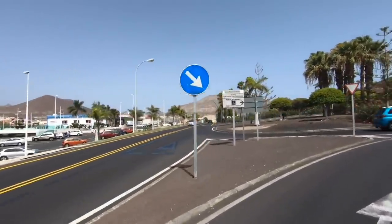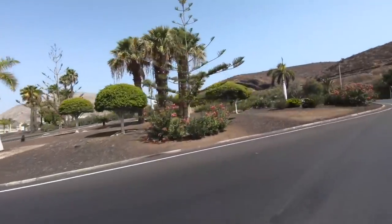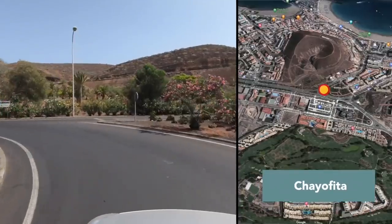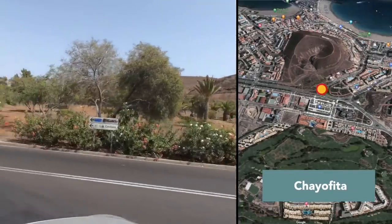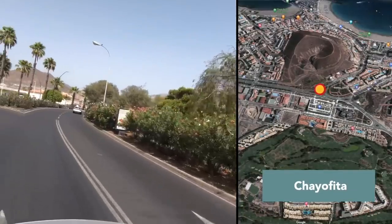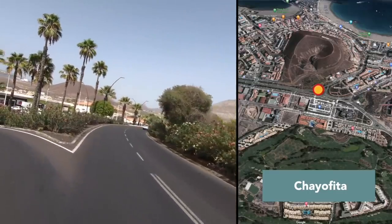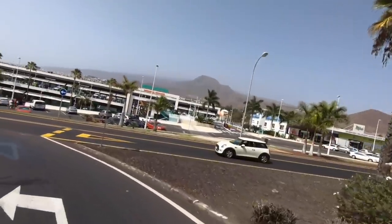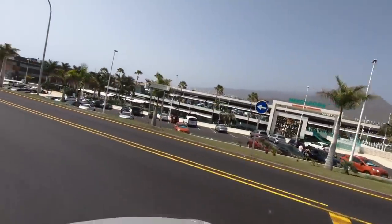Roundabout a little bit better. It used to be a death trap, but now I think we've changed the way it is. This is Chayofita Mountain, or Montaña Chayofita, and anything with Ita on the end of it means small. So if you think of Chayofa as the big mountain, Chayofita is the small mountain. And Park Santiago 6 in front of us there.